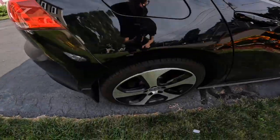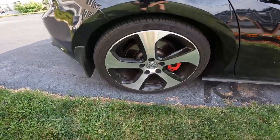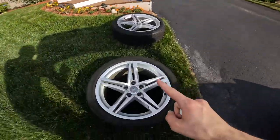I got the wheels, very, very excited. They look even meaner in person. And without further ado, boys, let me introduce you to the new wheels on the GTI. So first, let's take a look at the old wheels. Let's take a look at these. Yeah, they don't look good. No, they're all right for stocks, but not great. And here they are, bam.